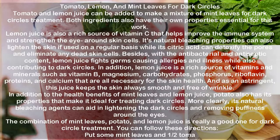Tomato, lemon, and mint leaves for dark circles. Tomato and lemon juice can be added to make a mixture of mint leaves for dark circles treatment. Both ingredients also have their own properties essential for this work. Lemon juice is a rich source of vitamin C that helps improve the immune system and strengthen the skin cells around the eye. Its natural bleaching properties can also lighten the skin if used on a regular basis, while its citric acid can detoxify the pores and eliminate any dead skin cells.